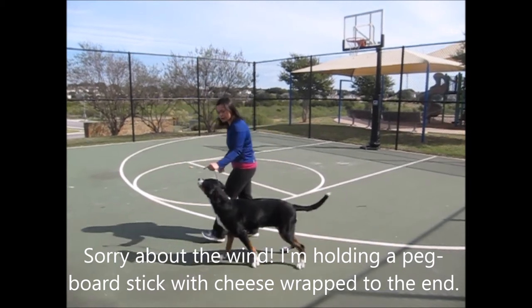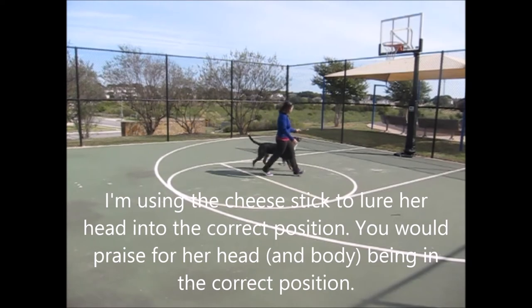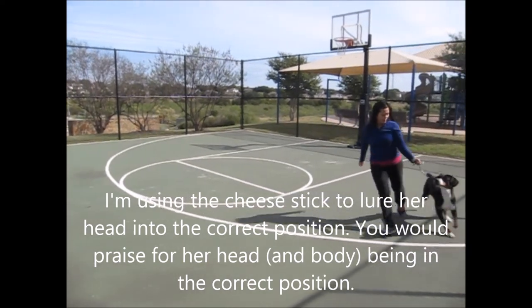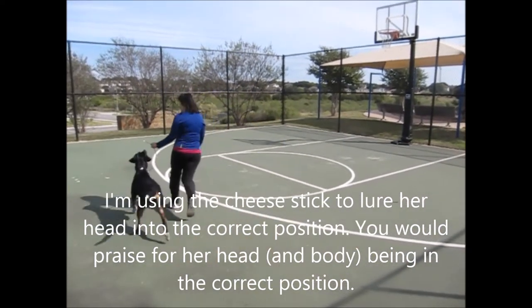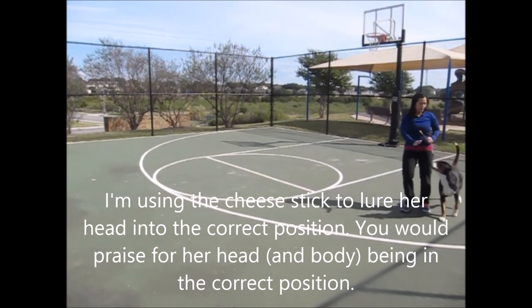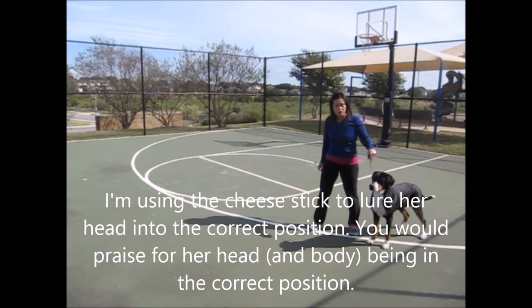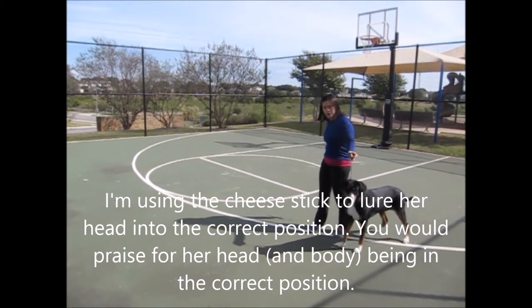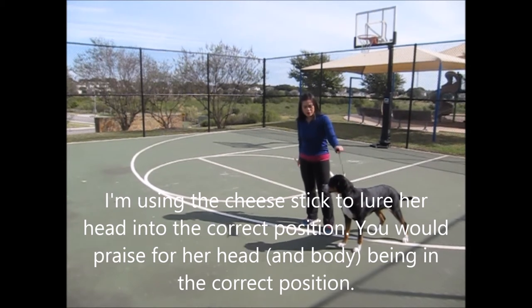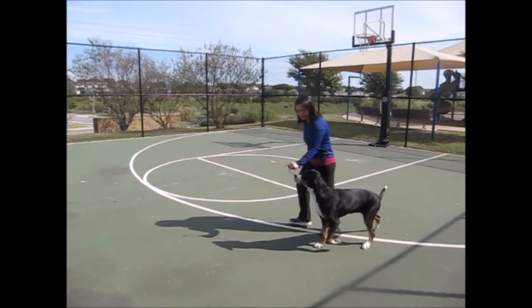So this keeps her from craning her neck around. In time you can actually take this away. So I've already taught her to get off of me by using the stick, getting her to trot away from me, and then I've also used this to get her head position. Vesta!